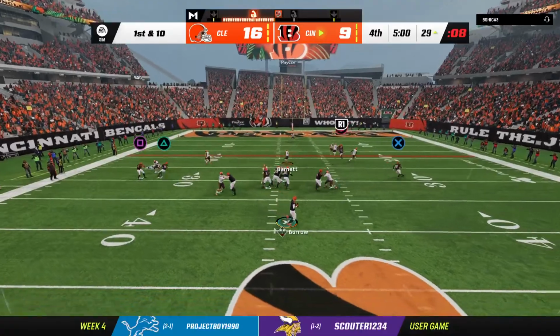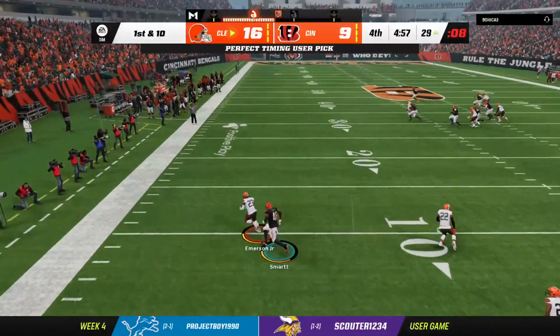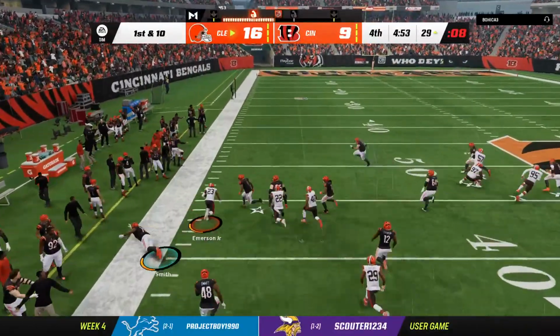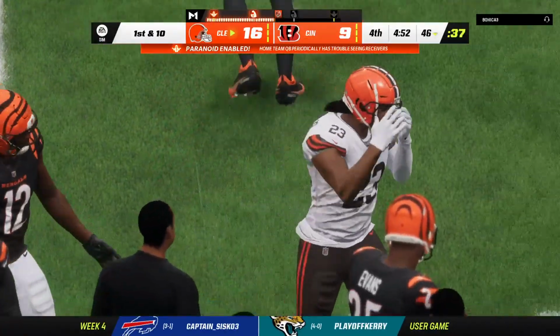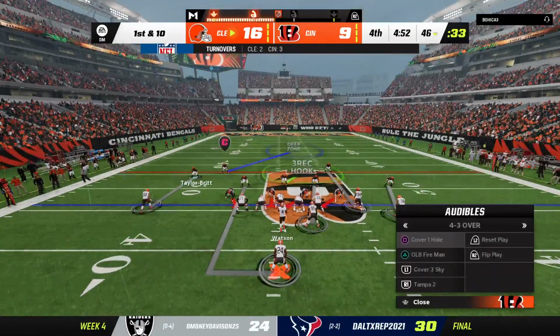They will throw on first down with Burrow. And he's going to be intercepted for the 3rd time thus far. Picked off by Martin Emerson. And the Browns are in great shape here as they take over at their 46-yard line. Boy, what a turnaround. They exited the lockers with a nice lead, and now all of this.